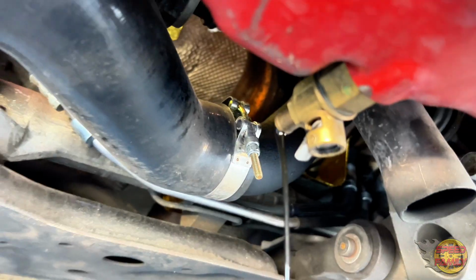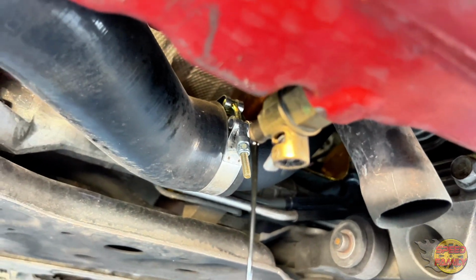All right, it's coming out pretty slowly. All right, let's let it drain and I'll get back to y'all.